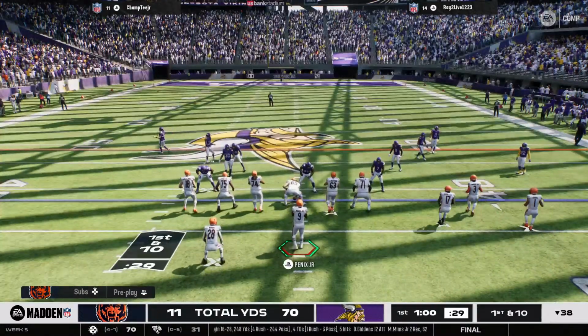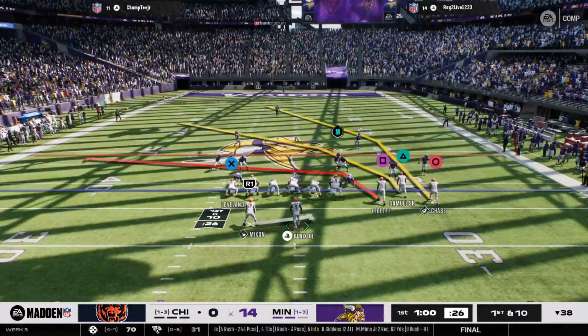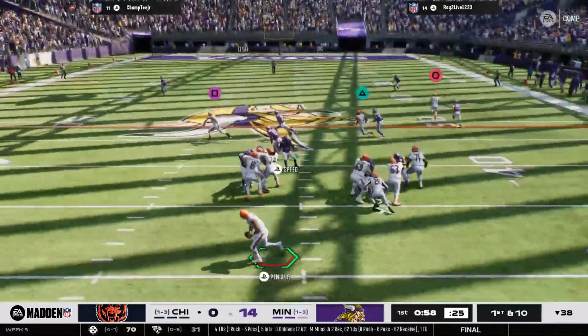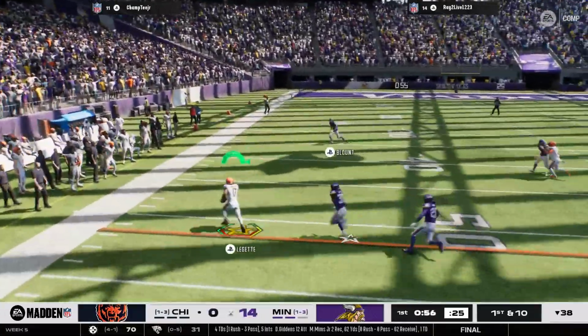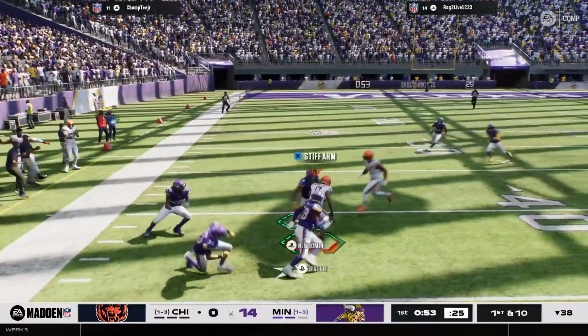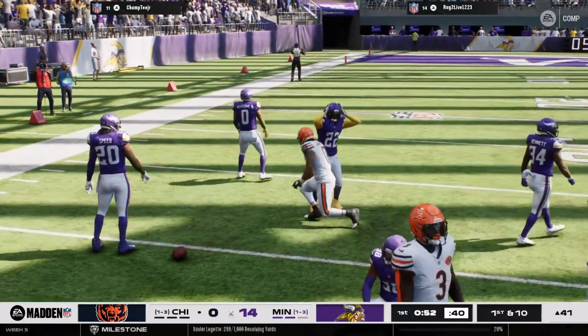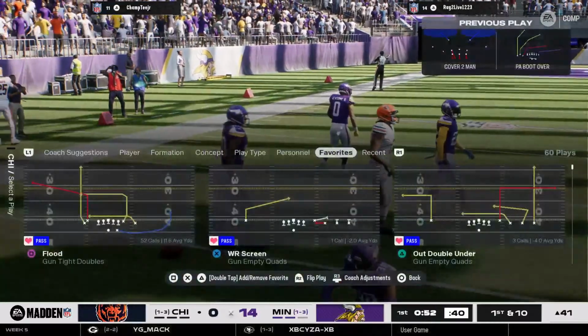The Bears with some nice field position as they get set, 1st and 10. They'll go play action, here's Penix. Big play, pushes them beyond midfield. And he works this down to the 41. It's a gain of 21 yards to pick up that first down.